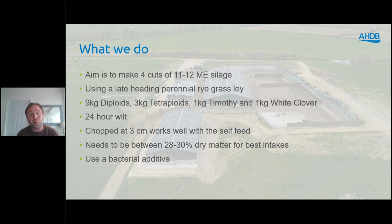And also this year, what we want to do is a pre-cut analysis before every cut to make sure we're cutting at the right time. One of the key things for us to make top quality silage is our relationship with our contractor. We know that we're his biggest clients, and when the sun comes and we want to go, we are the first ones to go.